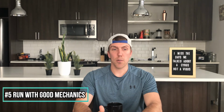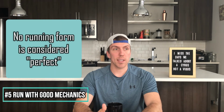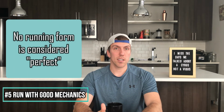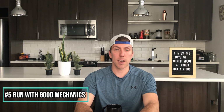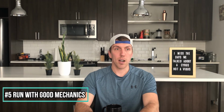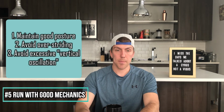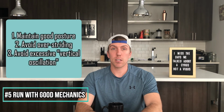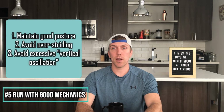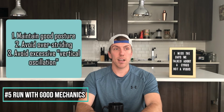At number 5, we have running with good mechanics. It's important to know that no running pattern is considered perfect. However, there are still some concepts about mechanics that are definitely important to consider in avoiding injury. As a very brief overview, 3 things to think about to help you assess your own running form are maintaining good posture, not overstriding, and to avoid bobbing up and down excessively.